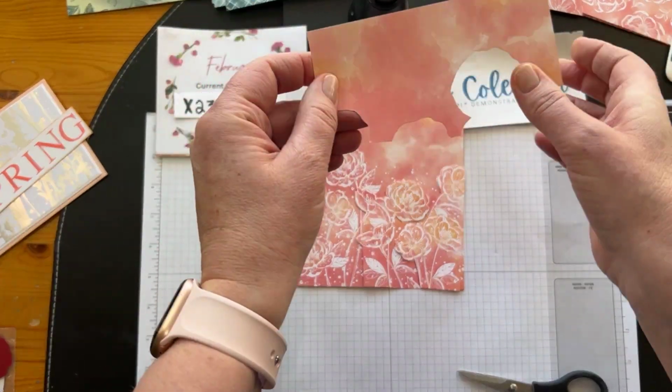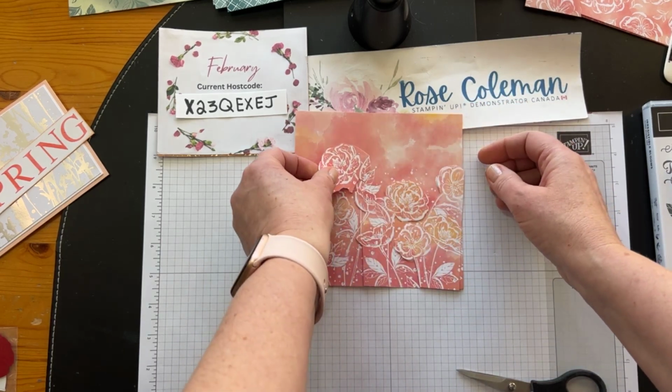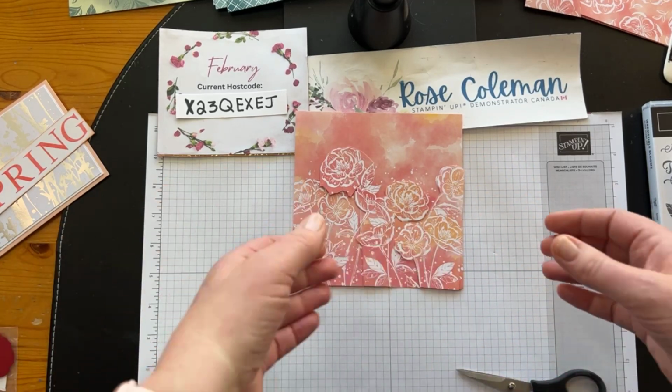I can use that, right? I'm not going to waste that either. I also have a bloom. This one here is a single bloom that I've isolated. So you can get creative with your Designer Series paper and make it go a lot further.